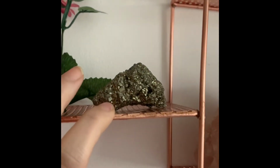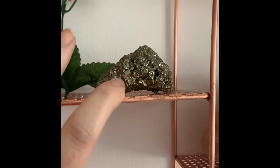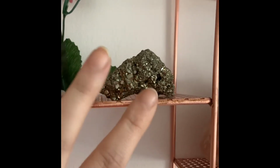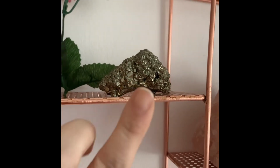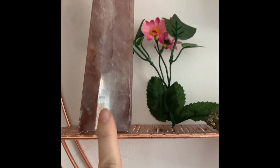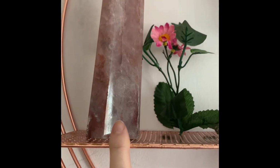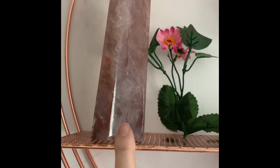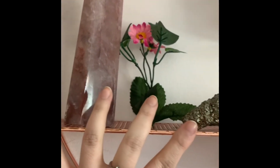Then here I've got a little chunk of pyrite. I think pyrite is so cool. It's got all these cubic formations. This is also known as fool's gold. But it's good for memory recall and as a protection stone. With the fire quartz, I believe it's good for sexual energy, and also it's a protection stone too. So I feel like I'm getting a lot of protection from this shelf in particular.